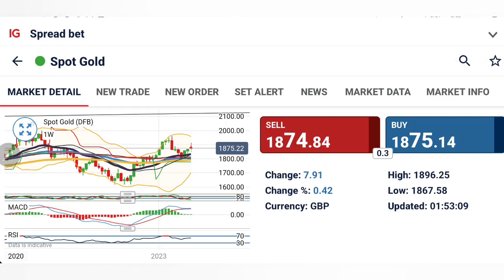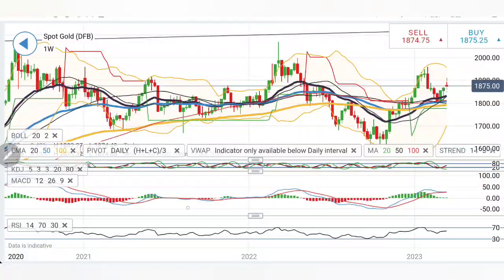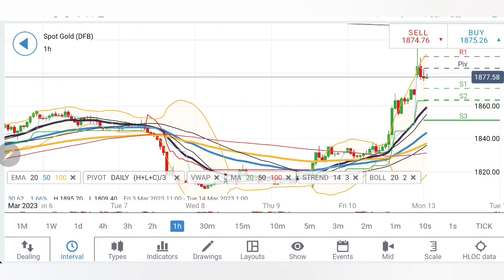First we'll look into gold, followed with silver. Watch till the end, listen to it carefully, note down the levels, trade as per the levels strictly.